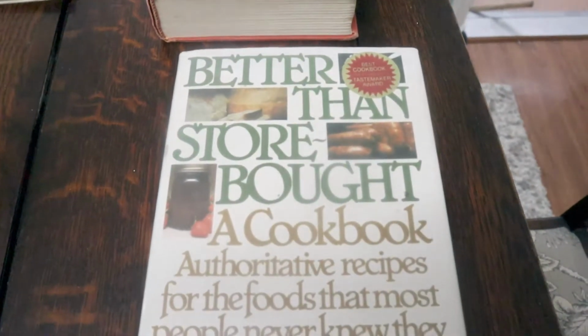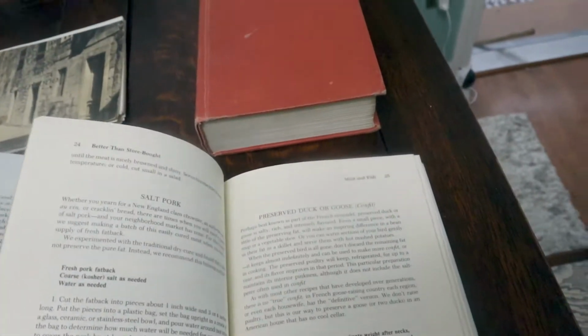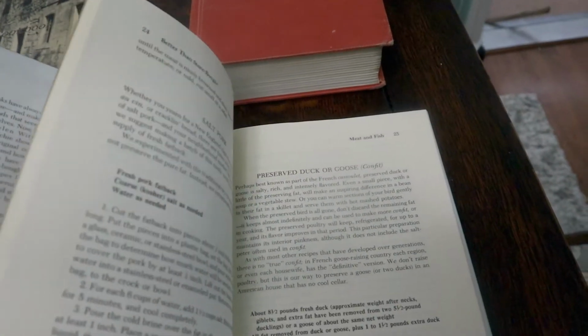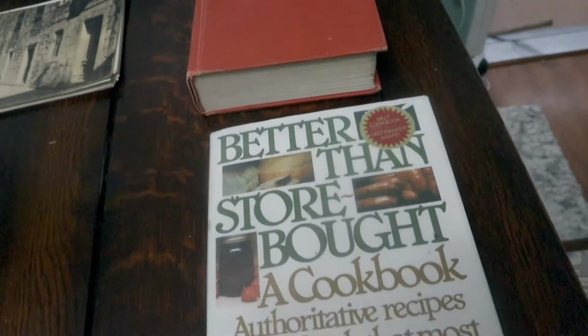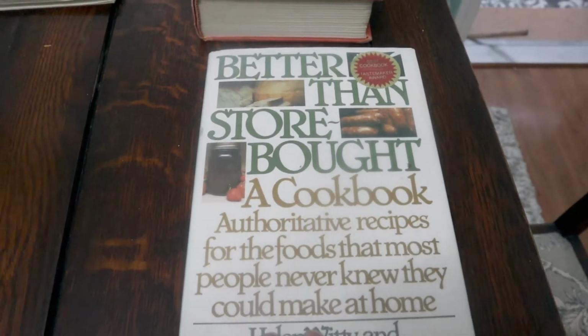And then this book, Better Than Store-Bought. I love making things from scratch as much as possible, just because I like to cook, obviously. So this is a fun cookbook. I also got this one from my mom, and she used it in Maryland too.